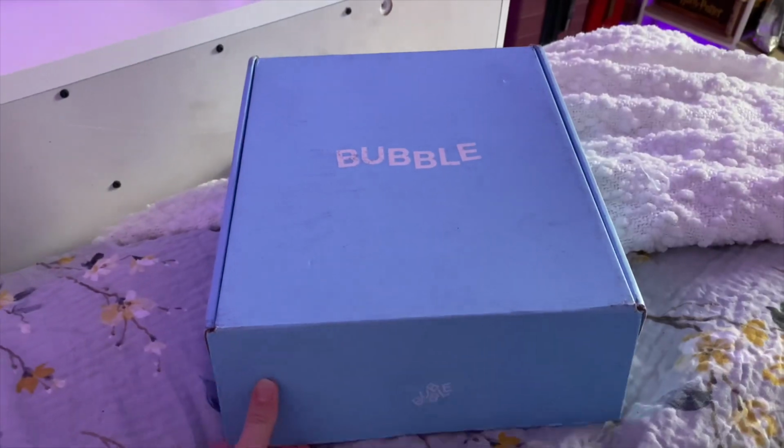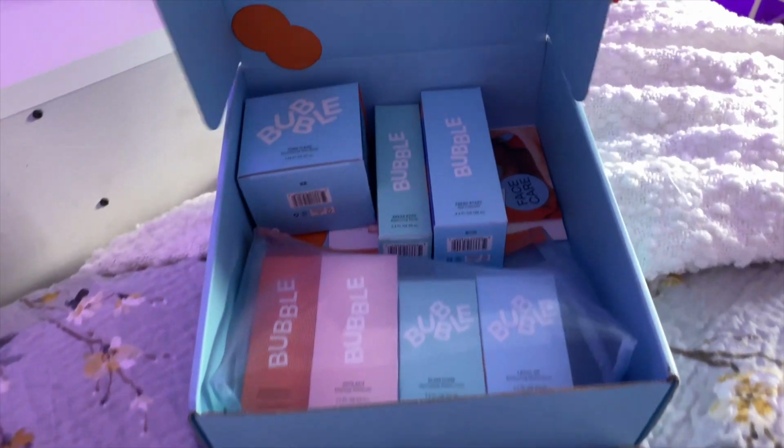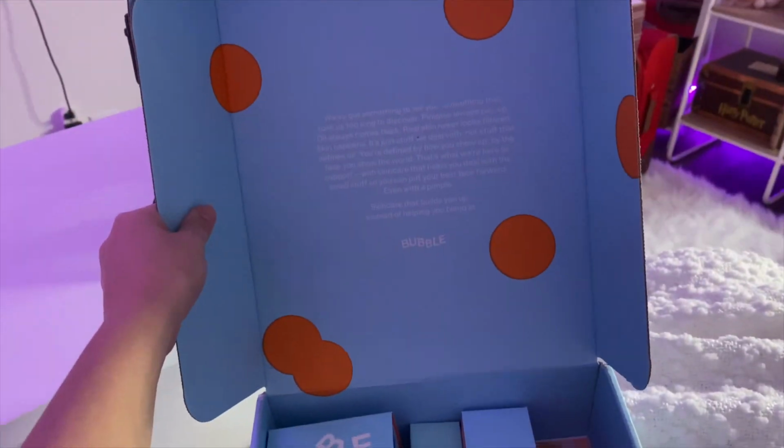And I'm going to be showing you my updated skincare routine with Bubble. So this is the package. This is what it looks like when you open it. So cute. Oh my gosh, there's so many products. I'm so excited. All right, before I show you the products that they sent me, I'm going to show you this, whatever this is. All right, I'm done with the box.